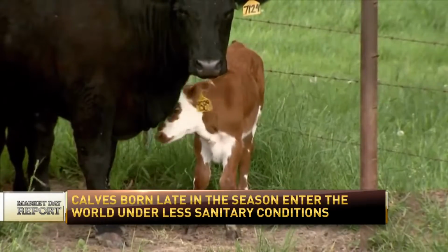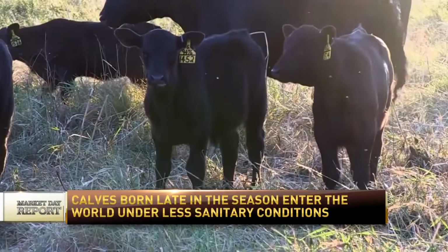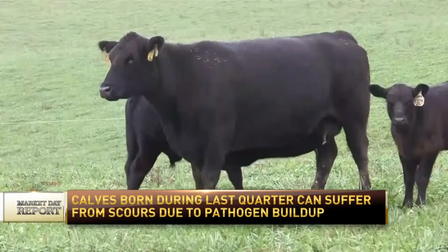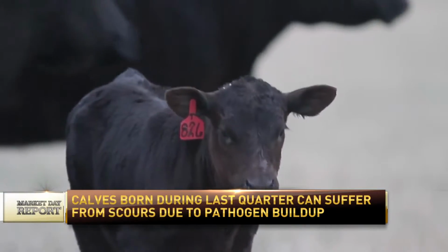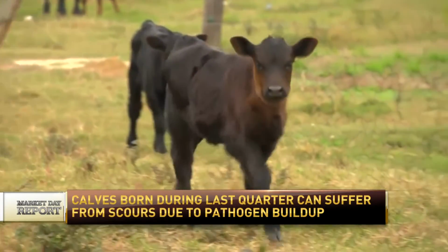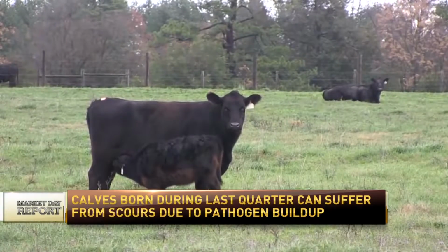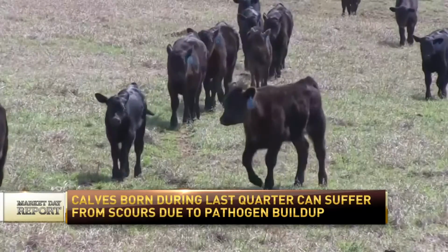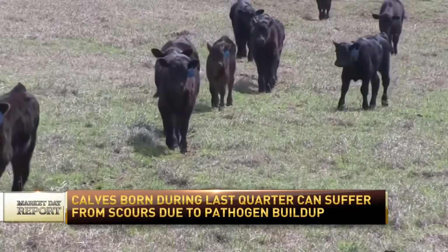Now, what about the environment? What environmental challenges are associated with calves that are born later on in the season? Well, like we just talked about, those pastures are more contaminated. When you have a pasture of 100 cows and 75 of them have calved, there's more fecal contamination out there, and those calves born later are going to have more E. coli, and there's just going to be more viral shedding just from the length of the calving season and continual contamination of the pastures.